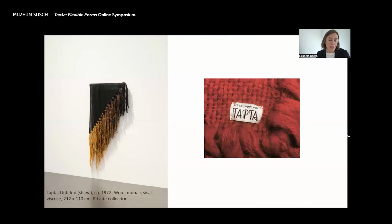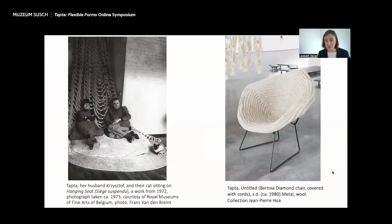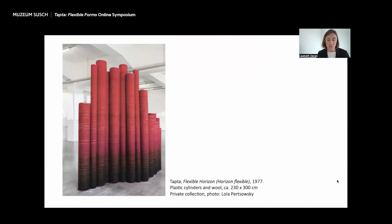That she does not shy away from more applied aspects of the textile medium is also proven by the seating furniture that she makes for her own home, or, for example, that of the Brussels architect Simone Gillissen-Hoa. Or the series of works titled Flexible Horizons from 1976-77, which are somewhere between autonomous artworks and folding screens, whose shape the user can modify.